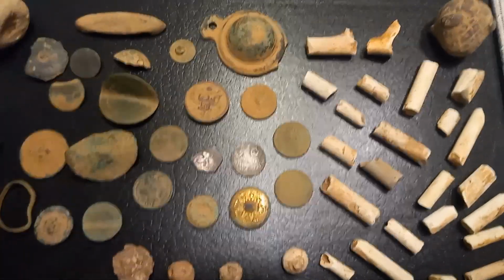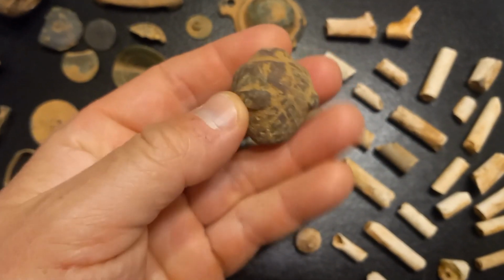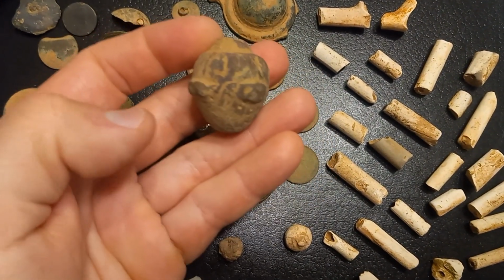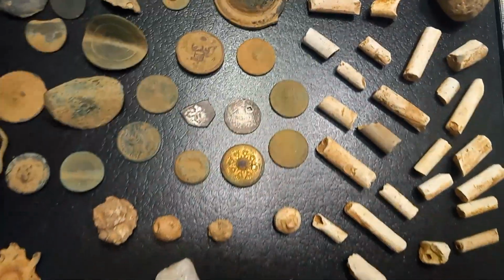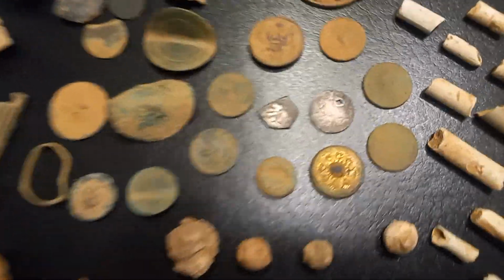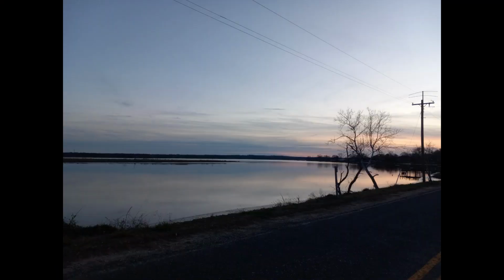I think, and I'm not sure, this could be a sword pommel or a piece of furniture, but I think it's probably a weight off of a hall clock or grandfather clock. It's brass, it's heavy. I thought I was digging something good. That was a killer signal. Got the marble and some change. But yeah, pretty happy with the day. I can't complain. I'm gonna get back in there soon.